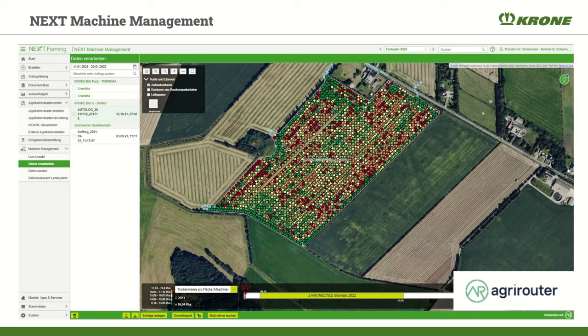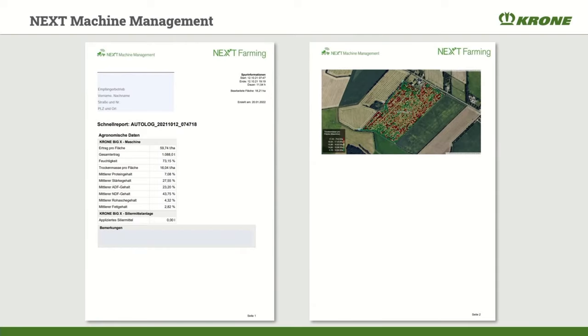preference. You can also book it into Next Machine Management as a measure taken or action so that it's documented in the field maps. Next Machine Management works with live data, with autolog data, or with task data that can be uploaded via USB. If I have data in Next Machine Management, I can create reports similar to Smart Telematics, where I can include the near sensor data and, if wished, also machine data.